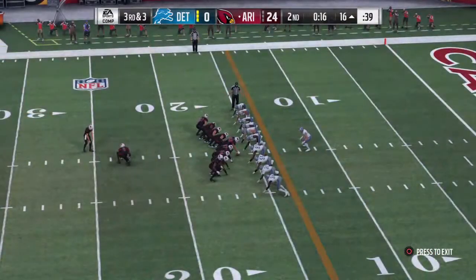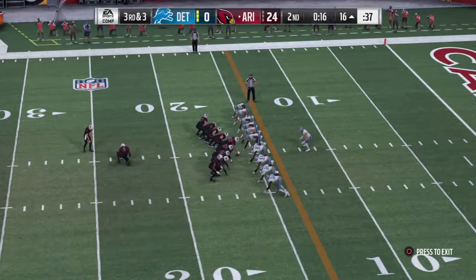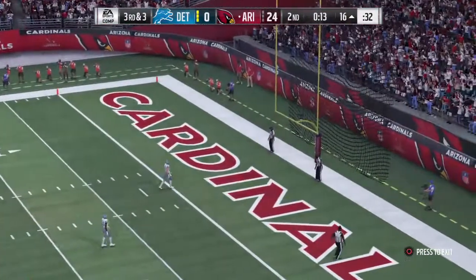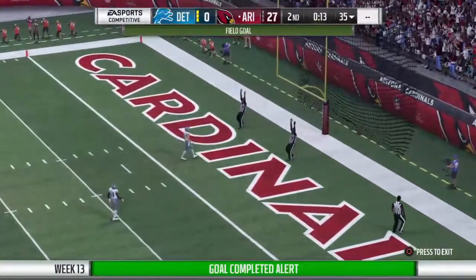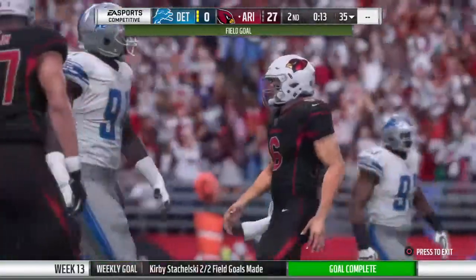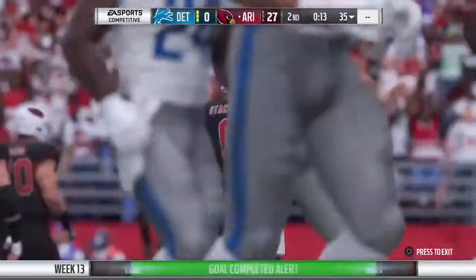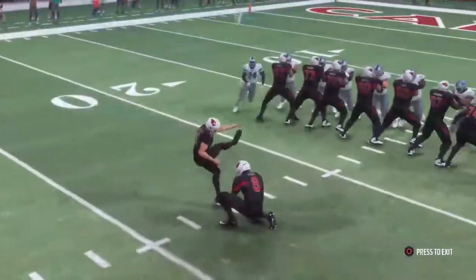And for the second time tonight, this field goal unit comes out here. A 33-yarder from the left hash. And this one is right through. And the lead increases even further. It's 27-0 now. It's a little bit of time left here in the second quarter, but they get the field goal near the end of the first half to expand that lead.